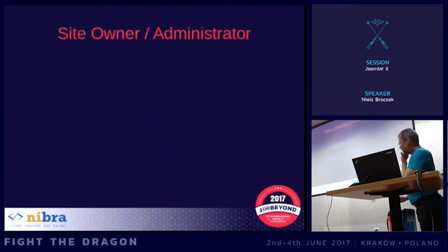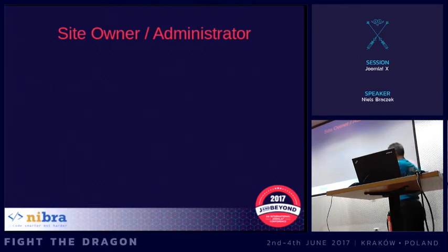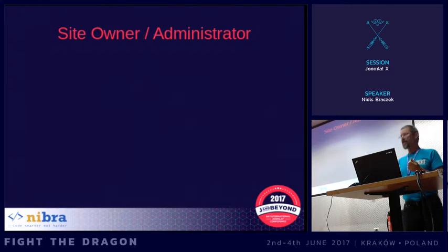So now let's have a look at the advantages. What does it give to people? If you do this clean architecture and make it so, some people say high academic level, what are the benefits? Why do we do that? So I've tried to show it for some target groups. For example, the site owner, administrator, or like Brian calls it, the content editor.